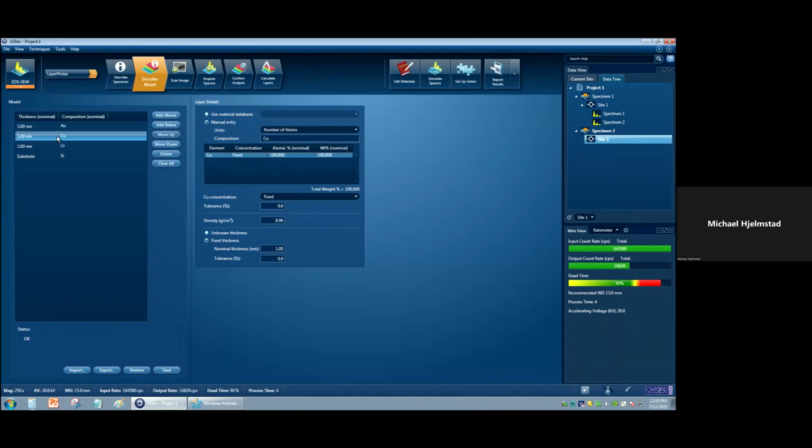And maybe one of the more critical ones is the density, because for these metal depositions I'm putting in the pure bulk density, and it's probably not the most accurate number, and it's probably the biggest source of error for me today.